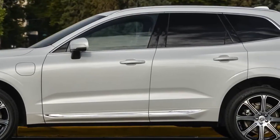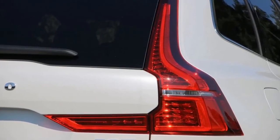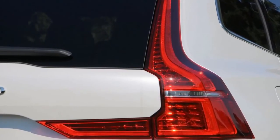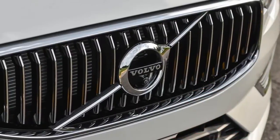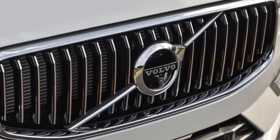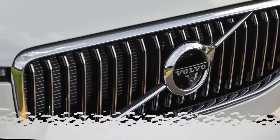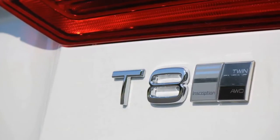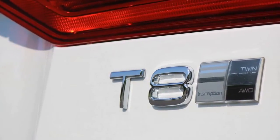the T5. All new for 2018 is the T8 plug-in hybrid. It uses the T6's engine to drive the front, and an electric motor to drive the back. It delivers a major jump in power, 400 horsepower, with just a small benefit in efficiency. It's also considerably more expensive. Since the XC60's best qualities are in areas other than soul-stirring performance, we don't see much appeal in the T8.